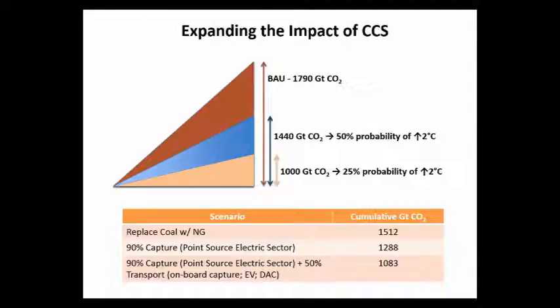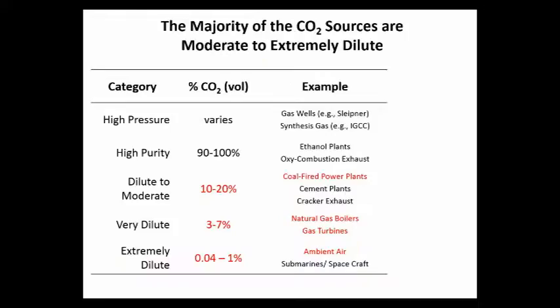So if you think about beyond electricity and you think about transportation, so suppose that there was electrification that happened with vehicles, or suppose that you did some direct air capture or onboard capture of CO2, or even biofuels to some extent. So if you think of these kinds of things, if there's a way to think outside the box in terms of attacking the transportation sector in terms of CO2 emissions, this gets us a little deeper in terms of the CO2 reductions. But these are really difficult problems to solve.